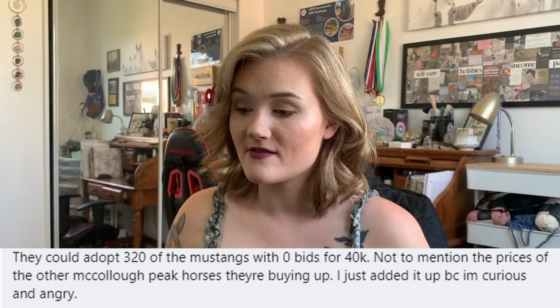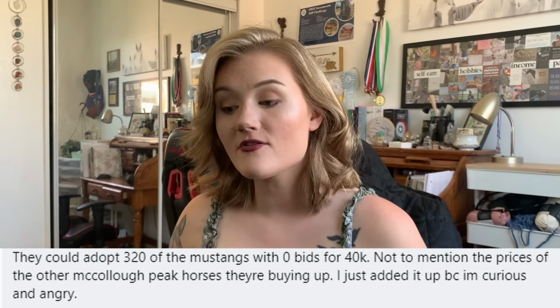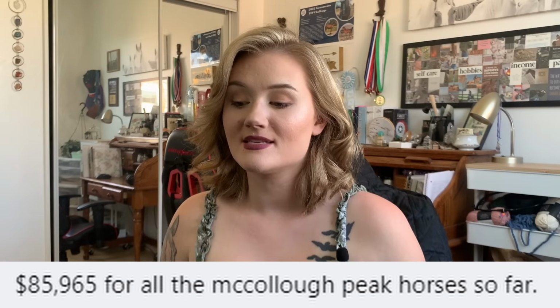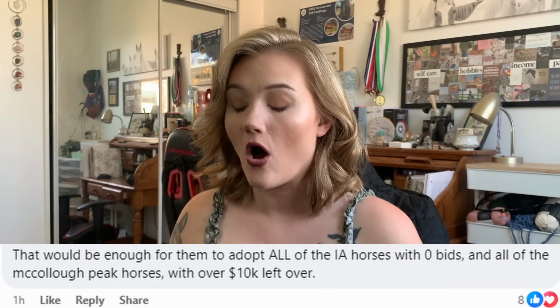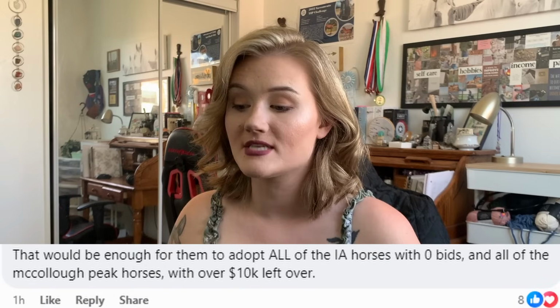This comment, which I think sums it up for me pretty great: they could adopt 320 of the Mustangs with zero bids for $40K. Not to mention the prices of the other McCullough Peak horses they're buying up. I just added it up because I'm curious and angry. $85,965 for all of the McCullough Peak horses so far. That will be enough for them to adopt all of the IA horses with zero bids and all of the McCullough Peak horses with over 10K left over. That's pretty much how I feel.